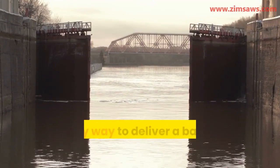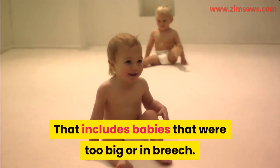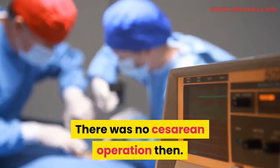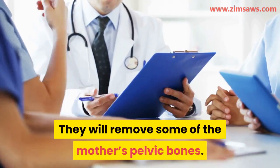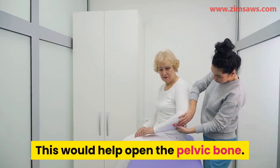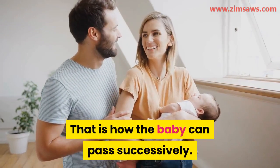In the past, the only way to deliver a baby was through the birth canal. That includes babies that were too big or in breech. There was no cesarean operation then. Doctors would use either a knife or a saw to deliver such babies. They would remove some of the mother's pelvic bones. This would help open the pelvic bone and create a bigger space. That is how the baby can pass successfully.